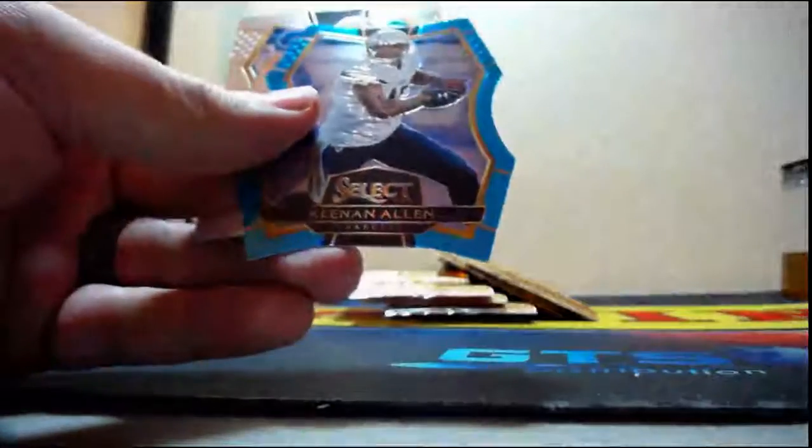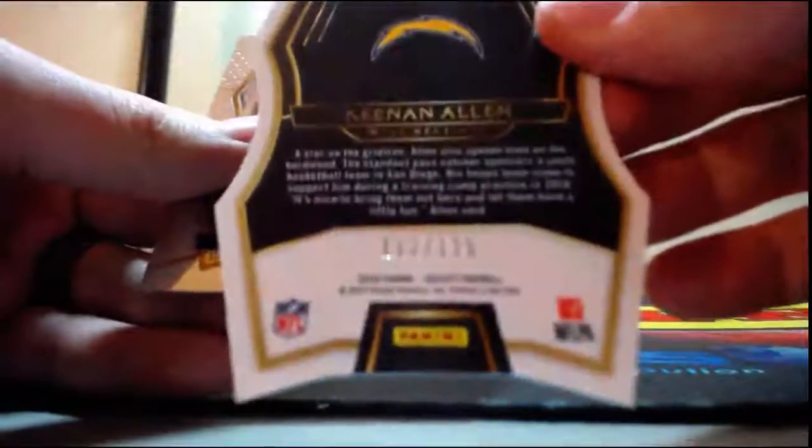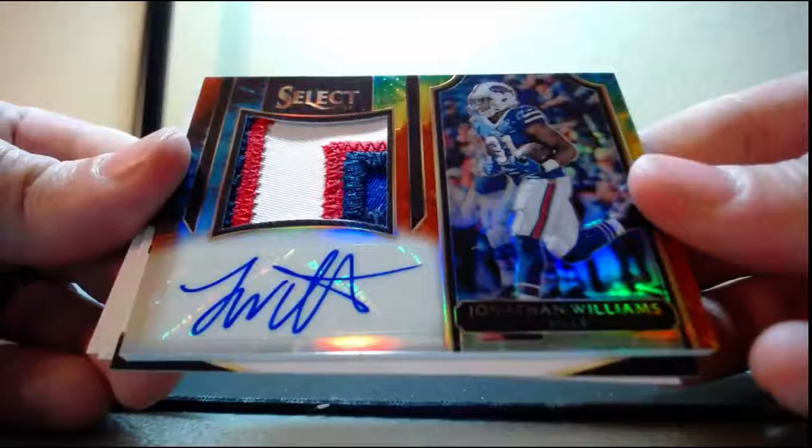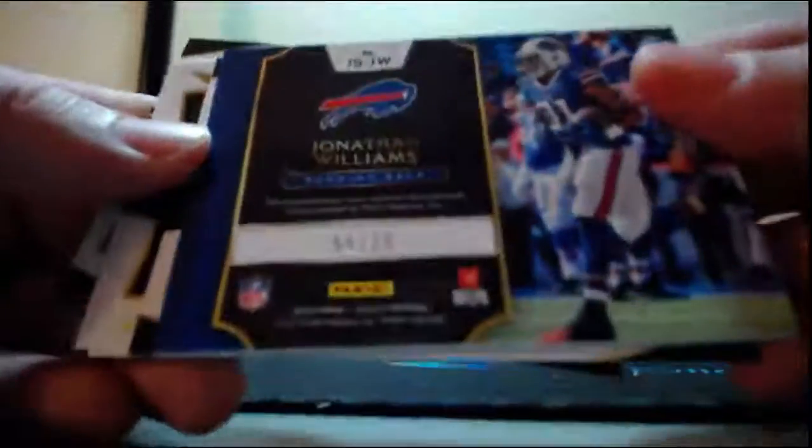Tyler Boyd prison. Blue Keenan Allen for Big Sean. 112/125 die cut. I know that is. Oh, wow, that's a nice patch, though. Four-color patch auto, Jonathan Williams tie-dye for the Bills, 480 Sports. 4 of 25. Lots of tie-dye.